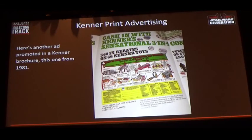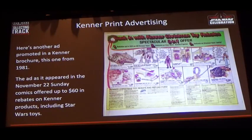Here's a later Kenner brochure from 1981, again advertising to their retailers an advertisement they would run. This is for another rebate offer, and they show a thumbnail image of what the advertisement would look like. And then here is the actual ad as it ran on November 22nd, 1981. You would have seen this in your Sunday comics. Again, it shows several Star Wars toys, including the Millennium Falcon, and this would have been boosting rebates for the Christmas season.